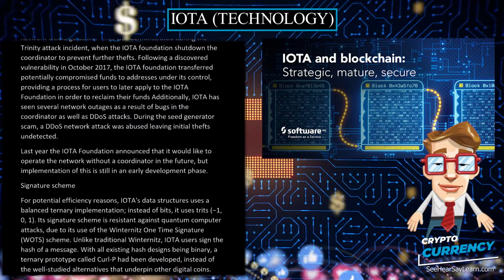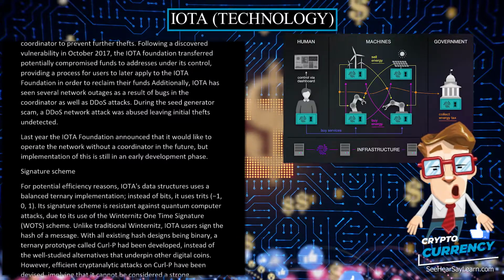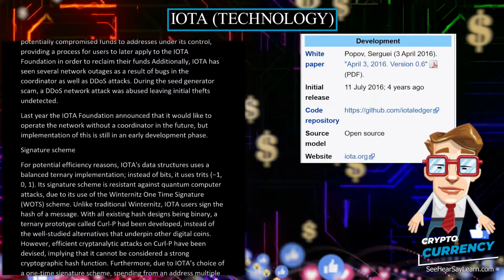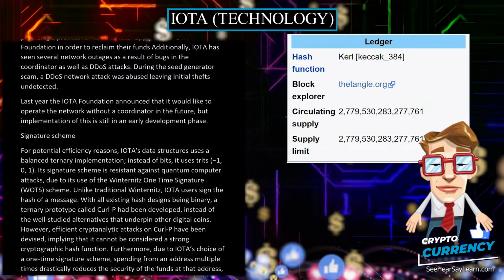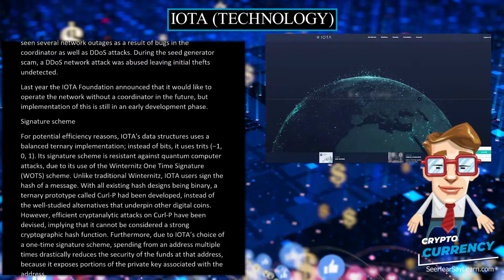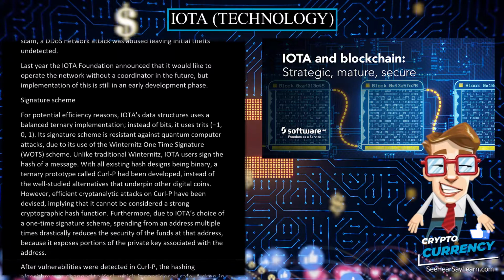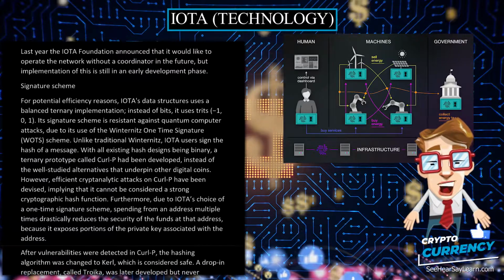Signature scheme. For potential efficiency reasons, Iota's data structures use a balanced ternary implementation. Instead of bits, it uses trits: -1, 0, 1. Its signature scheme is resistant against quantum computer attacks, due to its use of the Winternitz one-time signature, WOTS, scheme. Unlike traditional WOTS, Iota users sign the hash of a message. With all existing hash designs being binary, a ternary prototype called Curl-P had been developed, instead of the well-studied alternatives that underpin other digital coins.